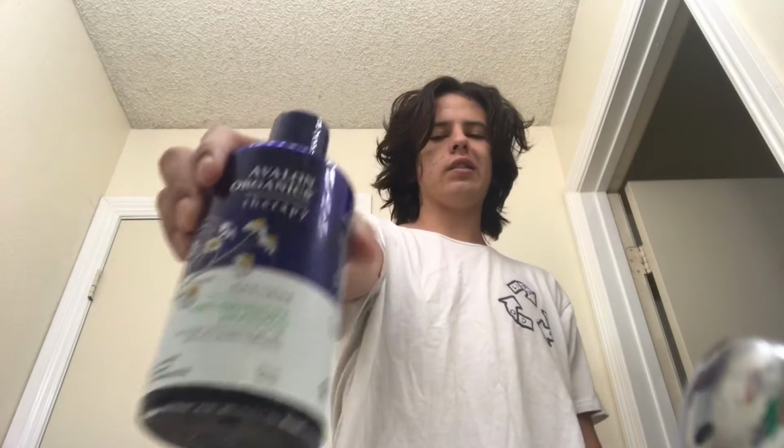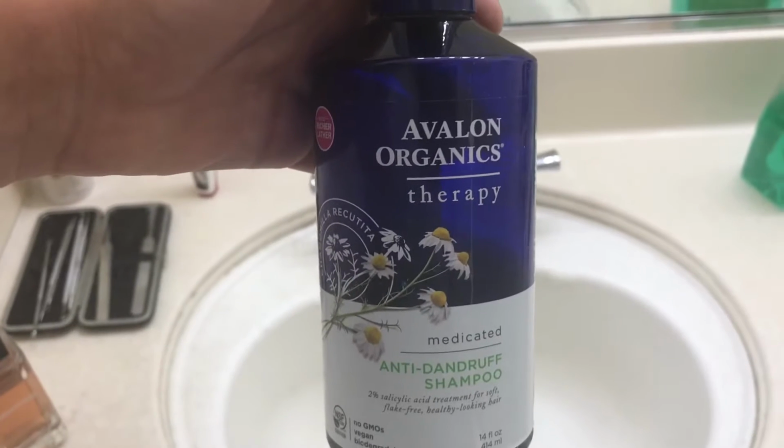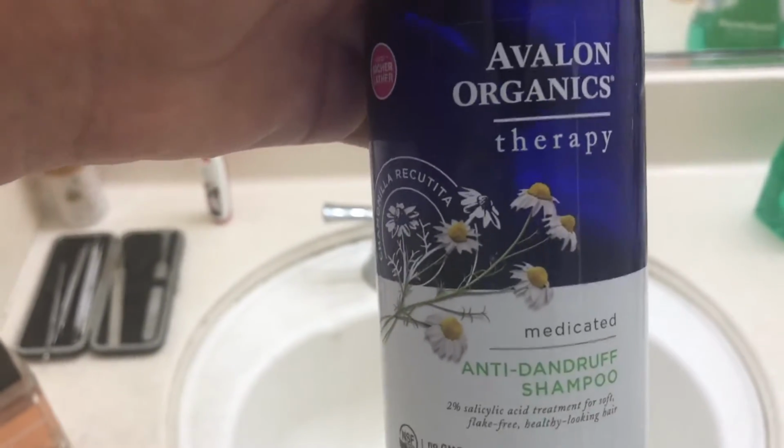Well, it's time to take another shower with this anti-dandruff shampoo that don't even work. I guess I better get going. Is your hair annoying? Yes. Is your hair hard and rough all the time? Yes. Do you have dandruff? Yeah. And is the shampoo that is currently failing you the Now Richard Lather Avalon Organics Therapy Camomilla Recutida Medicated Anti-Dandruff Shampoo? Where's my gun?